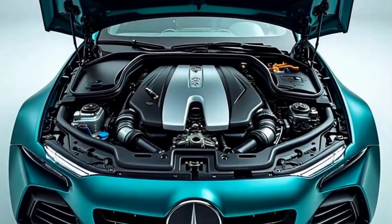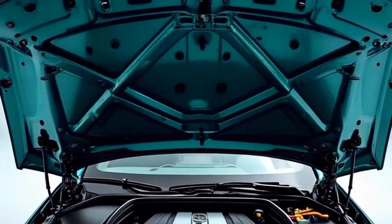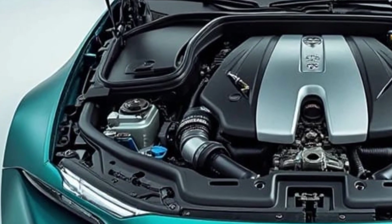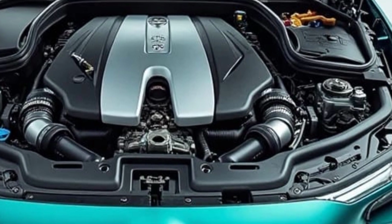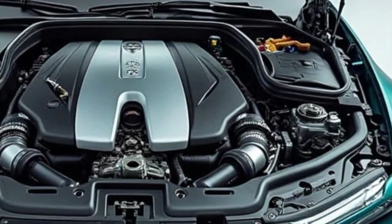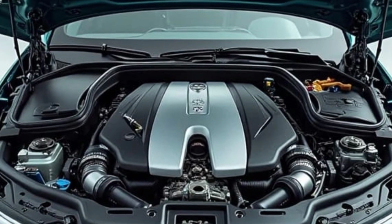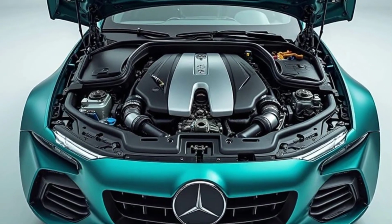Under the hood, the 2025 CLA embraces efficiency without compromising performance. Depending on the variant, you get either a finely tuned turbocharged petrol engine or the all-new electric drivetrain built on Mercedes' MMA platform. The plug-in hybrid and EV options provide brisk acceleration and near-silent operation, all while reducing emissions. Advanced thermal management and a low center of gravity enhance handling and responsiveness. With up to 300 horsepower in AMG variants and seamless gear transitions, this car feels alive beneath your feet. It's power delivered with intelligence and finesse.